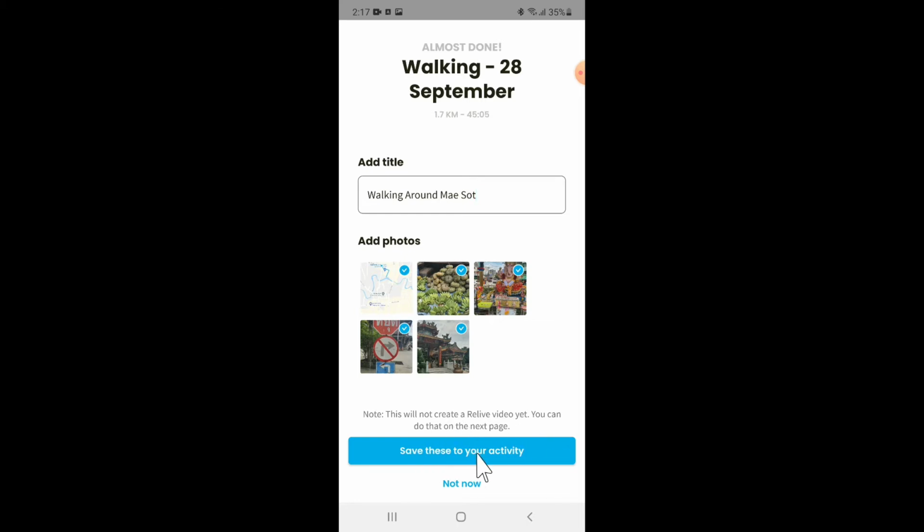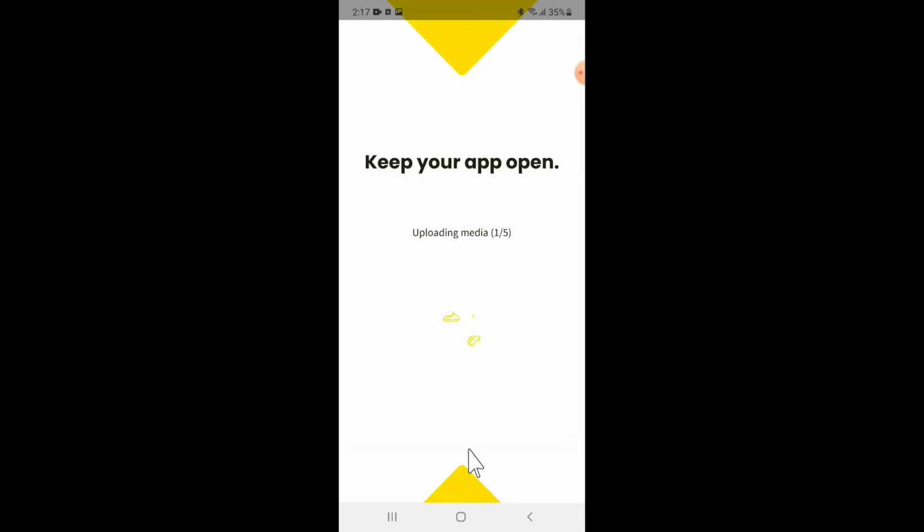Save these to your activity. So I'm guessing that these were the photos taken by my camera, not by the app itself. And I do want to save them to my activity. Why not? And I guess it's uploading those 5 pictures to my Relive account online. As I said, I'm still on the learning curve and I don't really know what's going on yet. Saving my activity.